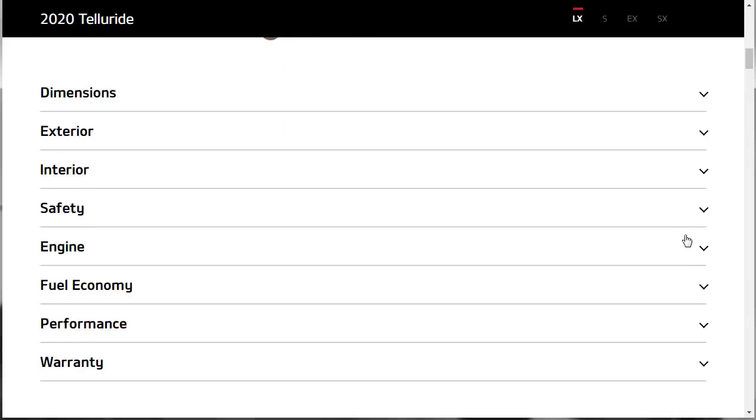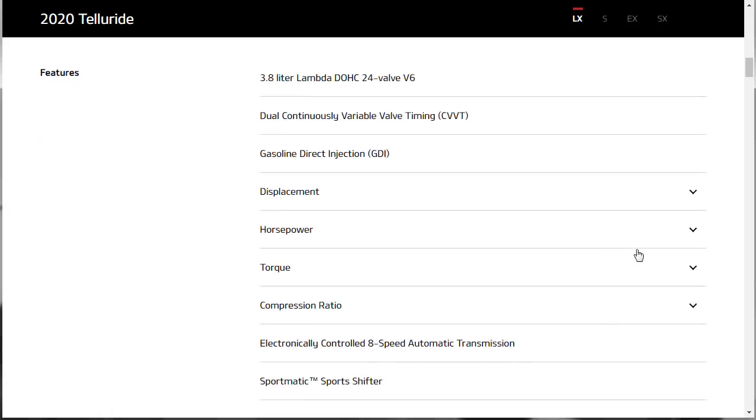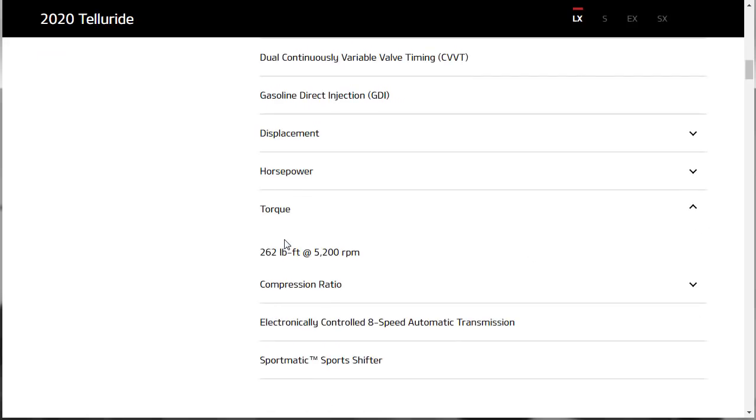We already went through the dimensions. Let's look at the engine. Do they give us stuff like torque? Yes, they do. That's what I want to know. Usually with the specs, there's a lot of stuff that we could just leave out, but some things I want to know, like how much torque and when in the RPM range the vehicle makes the torque.